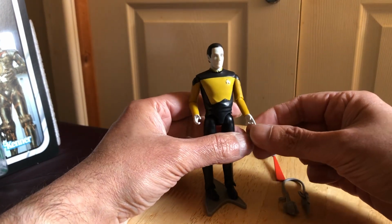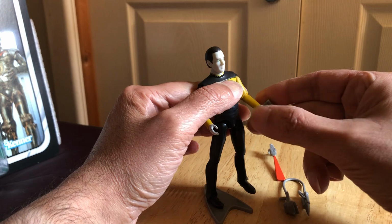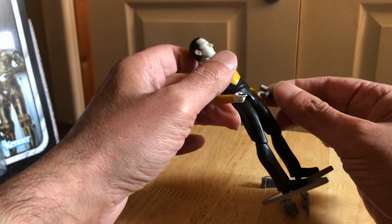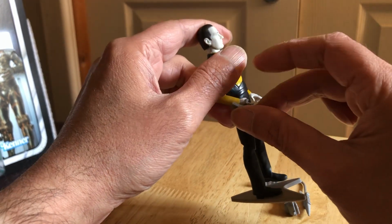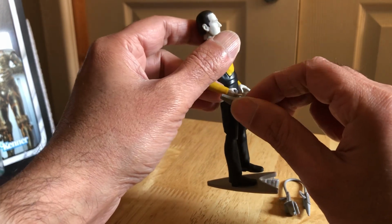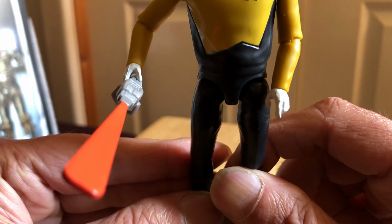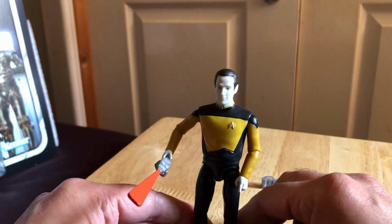See how he holds accessories. We'll try the data pad. You can hold it like that, and it fell off. That's not going to work at all, it's too loose. The hands are kind of rigid, so they're not going to grip. Let's see if he holds it like that. He holds that phaser pretty cool like that. 3D effect, firing phaser. I wish it was removable though, because you don't always want to pose him firing his phaser.